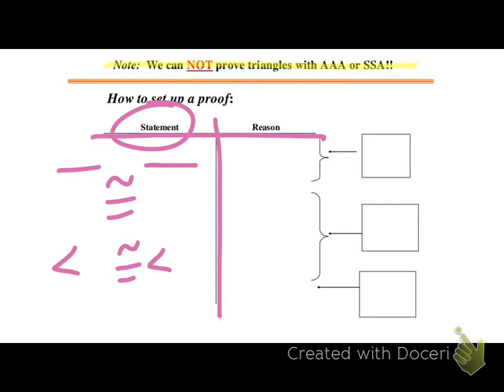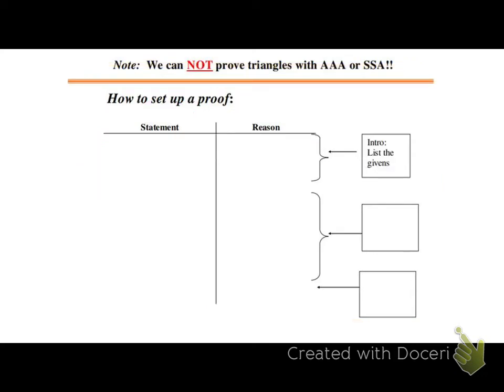And then for your reasons, I kind of gave you an outline of what you do. It's similar to how you would write a paper. So the first thing you would do is an introduction, and in this introduction you're going to write the givens. So go ahead and write that down in that first box. You would intro by writing the list of givens.